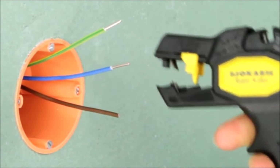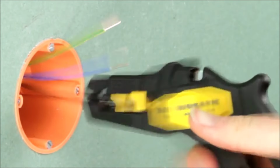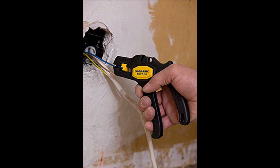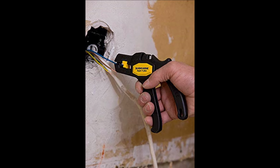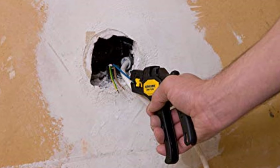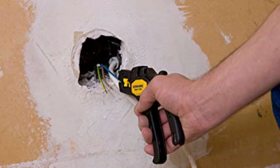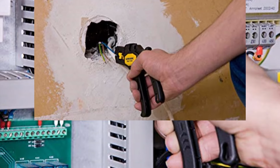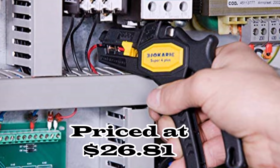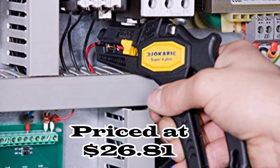The plier handle design, combined with a lockable grip, provides comfort and control during use, reducing hand fatigue and increasing efficiency. The ergonomic design of the Jokari 20050 makes it easy to handle, and its automatic stripping mechanism simplifies the process, saving you time and effort. Whether you're a professional electrician or a DIY enthusiast, this wire stripper is a reliable and efficient addition to your toolkit.